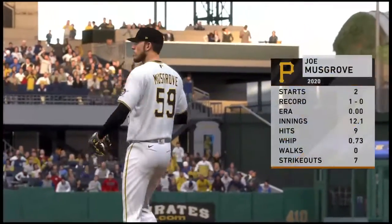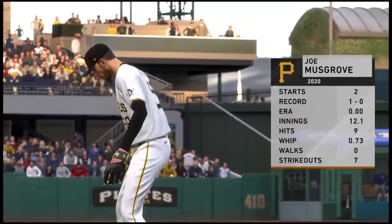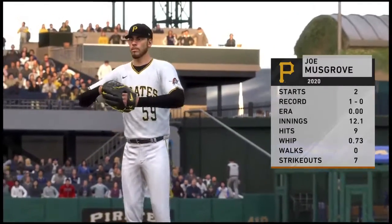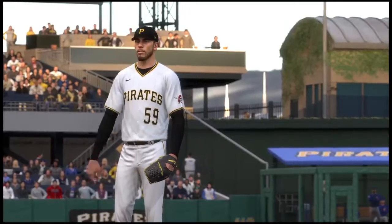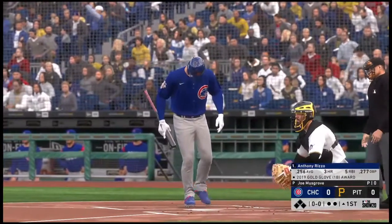Joe Musgrove gets the ball in Game 3 of the series. Dan Plesac, what do you got? Hey, Joe Musgrove, a strike-throwing machine, not known for throwing a lot of strikeouts. 4-pitch mix, Matt. Fastball, slider, curveball, and changeup. He needs all 4. He doesn't have any one pitch that sticks out that's a dominant pitch, so he needs all of his pitches. The key for Joe is throwing strikes early on in the count.